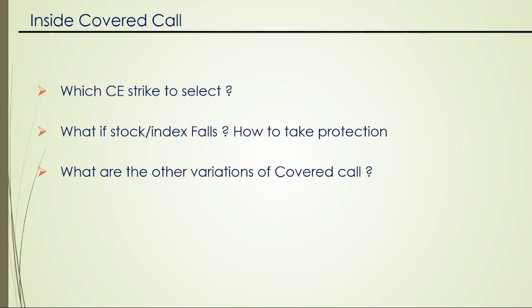Another important thing to be noted is, there are taxes on the physical settlement. So when you settle the stock or the index, there will be STT, and there are long-term or short-term taxes. So pay attention to all of this. Friends, there is no holy grail in trading. Covered call is one of the trading strategies. It is not an investment strategy.